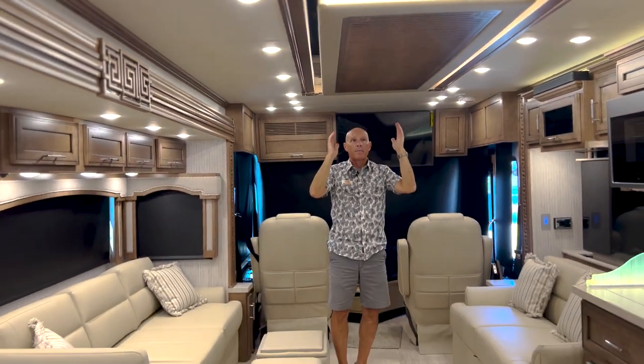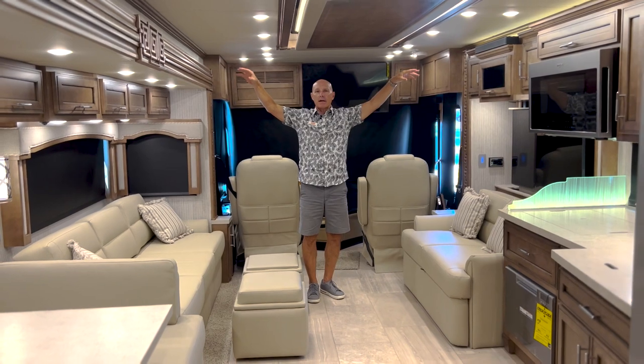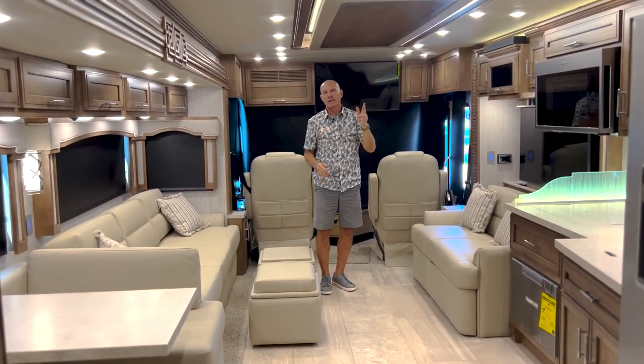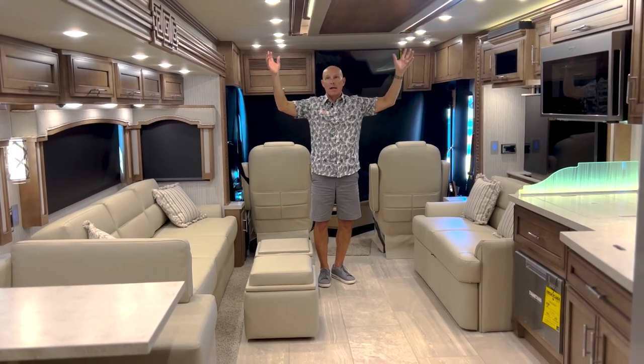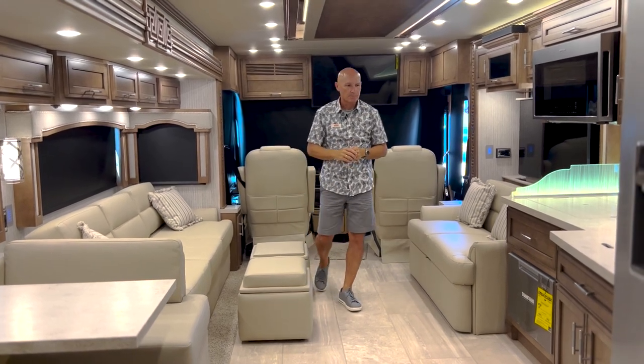And the concept is when the slides are in, I'm not impeding any airflow to my air conditioner. So I'm not cooling the top of my slides, I'm cooling my coach. So you can actually run your ACs at probably a less volume than you would if you had ducts and vents all over the ceiling. Just something new, unique about Newmar.